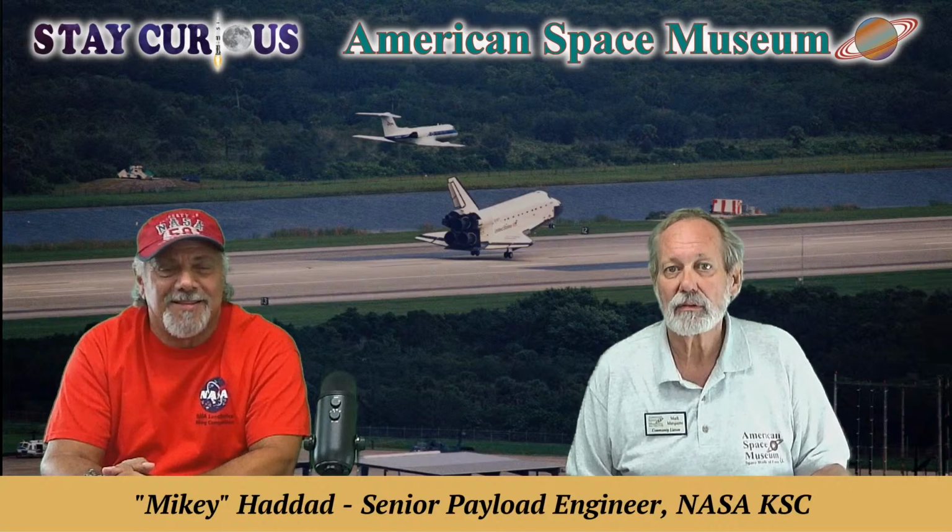Look at that. That's one of the trainer chase planes in that picture. Carlton Bailey was on top of the vehicle assembly building with his long lens, and that's a photograph you don't often see of a landing. So good job, Carlton. Thank you for all you do to partner with our Space Museum.